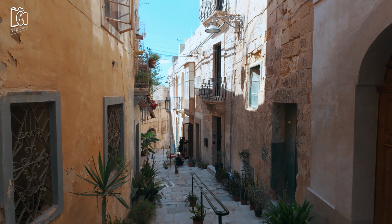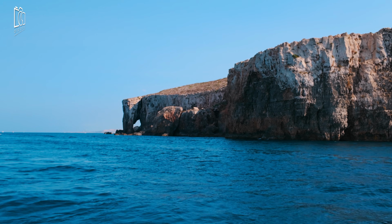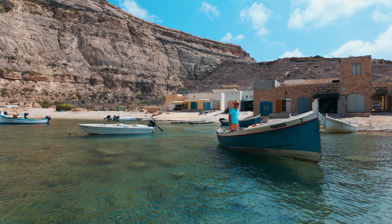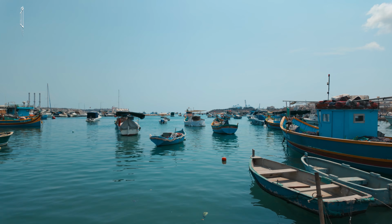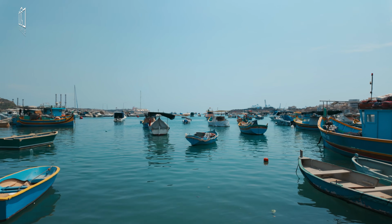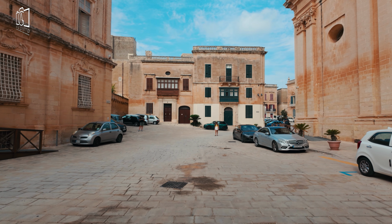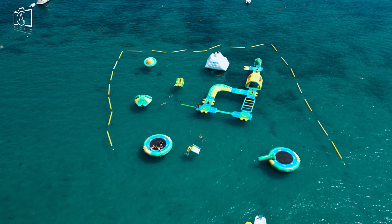Without a doubt, Malta is absolutely worth visiting, offering a perfect blend of history, nature, and Mediterranean charm. I was amazed by its UNESCO-listed sites, crystal-clear waters, and vibrant culture, all packed into a small yet diverse island. Unlike other European destinations, Malta felt like a hidden gem, combining affordable travel with rich experiences.